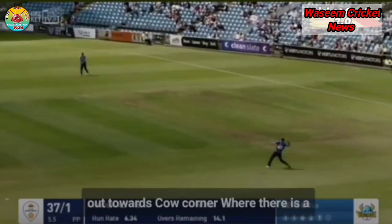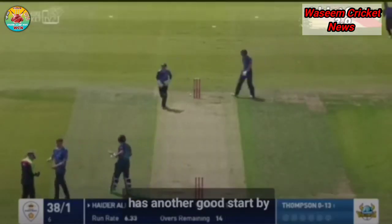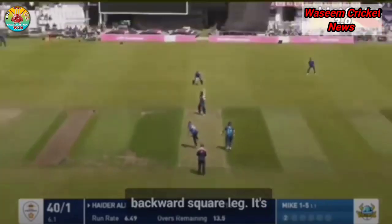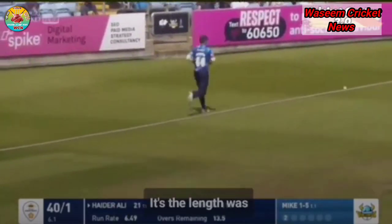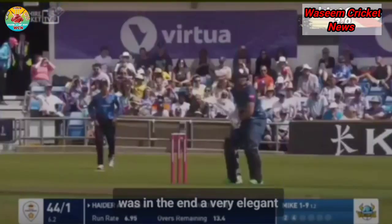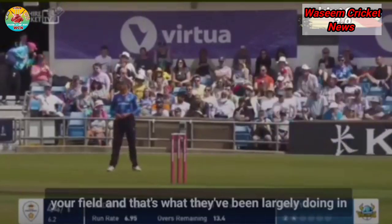That one's been hit aerially out towards Cow Corner, where there is a man placed, Don Best, and just a 1 run. It's short and flashed away, flashed hard. Backward of point and flashed for 4. The length was just offered by Mike there, and it was in the end a very elegant strike. We're talking about bowling to your field, and that's what they've been largely for runs if you can do so.